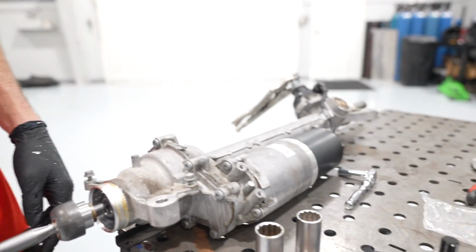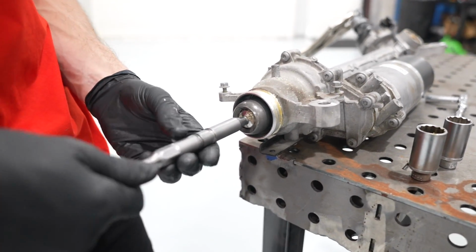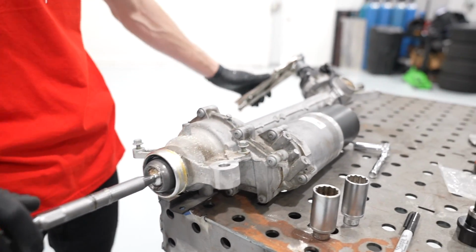All right, so this is what our 2-stage situation looks like. This is where the rack used to stop. I'm gonna turn in our fancy new tie rod. Now let's see how much extra turnage we got.